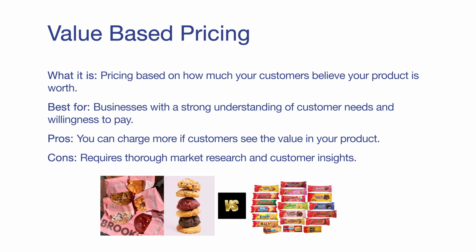Value-based pricing strategy. You base your prices on how much value customers think your product offers. If they see a lot of value, they'll be willing to pay more, even if your costs are low. It's all about what the product is worth to them. This approach is mainly used by businesses that really understand their customers' needs and what they're willing to pay. For example, people travel from all over Australia to Brookies Bakehouse in Brisbane, happily standing in long daily queues just to buy the famous Brookie cookies, rather than settling for a supermarket cookie from just down the street.